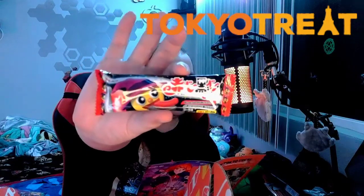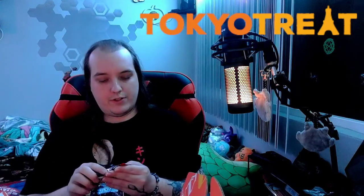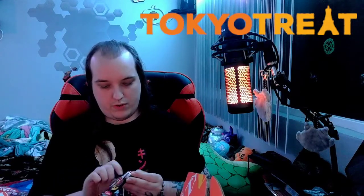Next up, can't complain. Red and black magic gum. Give your friends a Halloween surprise with these Japanese cola flavored gum. Chew it and it will turn your tongue red and black. So is one red and black? Or is like, oh no, oh.